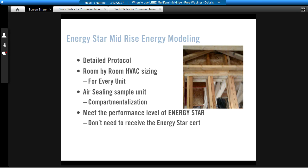One of the other aspects of LEED residential, both low-rise and mid-rise, we have to have detailed heat load calculations performed that show what the loads are going to be at a room-by-room level for every unit, to make sure that the mechanical equipment is properly sized and the ductwork is properly designed to deliver the appropriate CFM to address those heating loads in each unit.